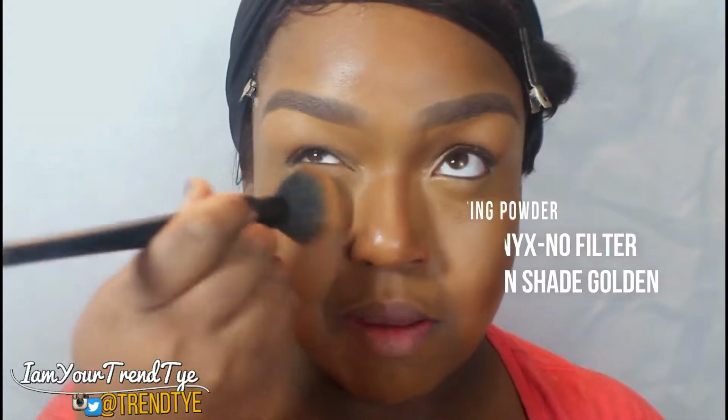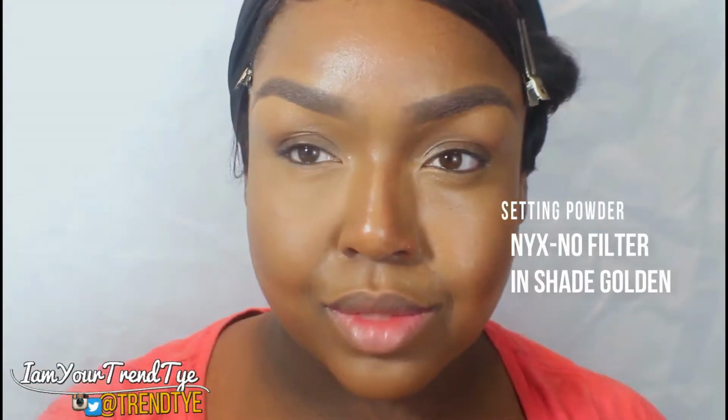And to set my face, I went in with my favorite combo, the NYX No Filter Powder in the shade Golden. And to set my overall face, I used the NYX Stay Matte Not Flat in Deep Golden.